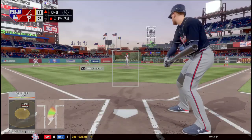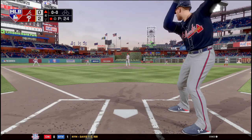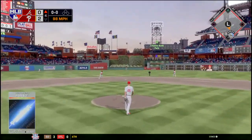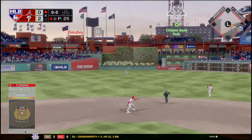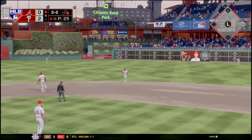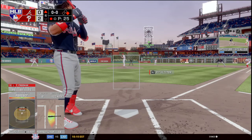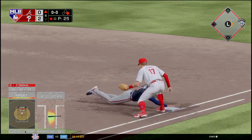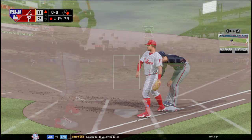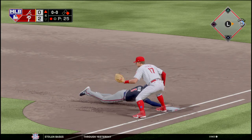Freddie Freeman is up. He's hitting .278. He's 0 for 1 on the day. Freeman gets a hold of this and he lights it up to center field, getting a base hit as he made perfect contact with that ball. So we got 1 out, 1 on. Ronald Acuna Jr. at the plate as they throw over and make sure that Freeman's not going to run. I don't think Freeman could run very far if he wanted to.